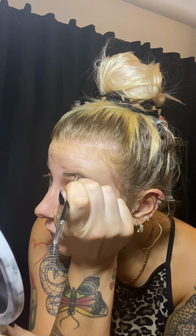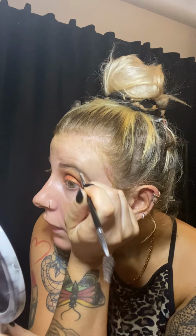Probably should have read the instructions or something. But I didn't. Alright, so now I'm going to have to go in and clean this up and then go from there. I definitely need to highlight my brow. Okay, I think I'm done filming because this is an utter mess. So I'm going to finish this off camera, you guys, and fix this up. I'll be back.